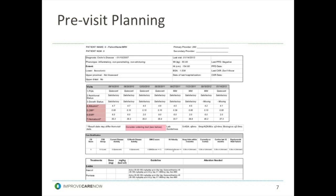And so this pre-visit planning process, and I'll show you a swim lane of how it works before automation and after automation, is one of the ways that we can provide information back to the clinicians so that there's a benefit to them for using this registry.